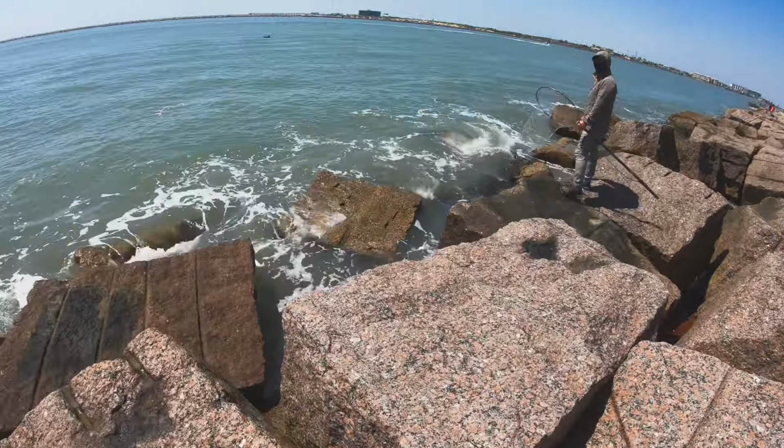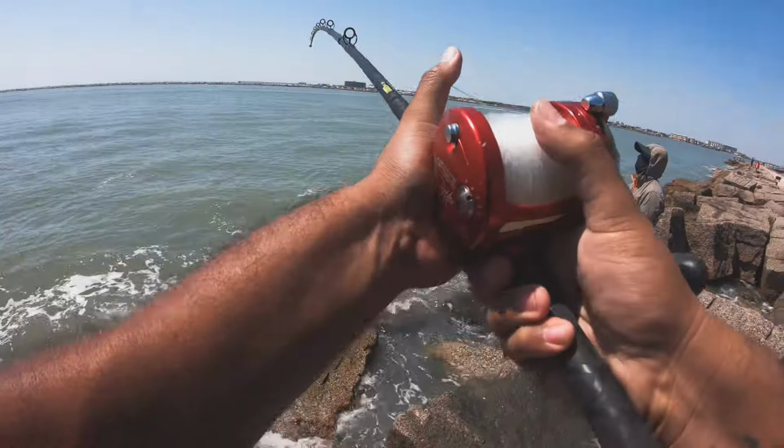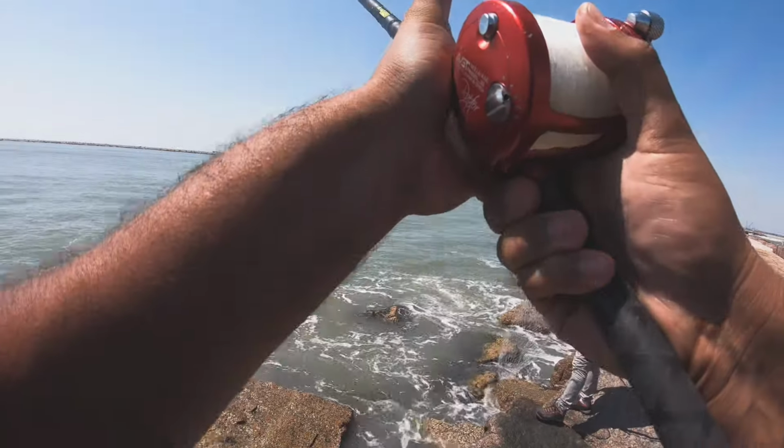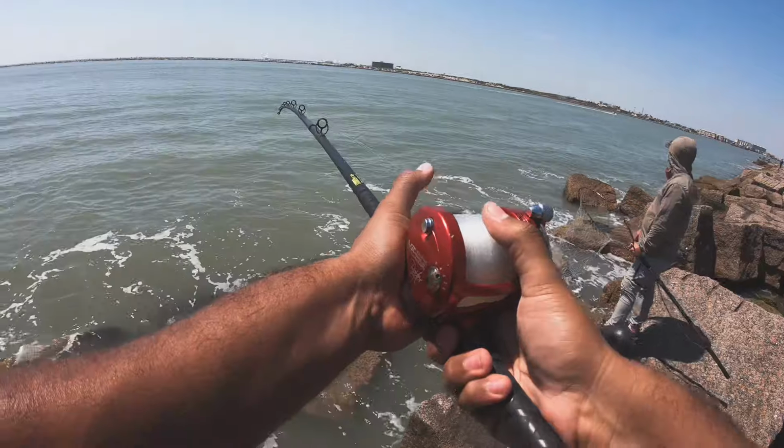Black drum. As I said. Oh no, redfish. It's red.